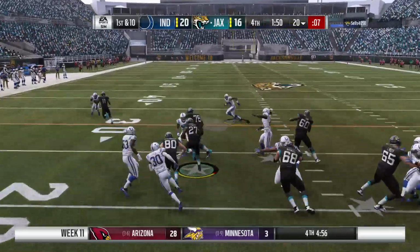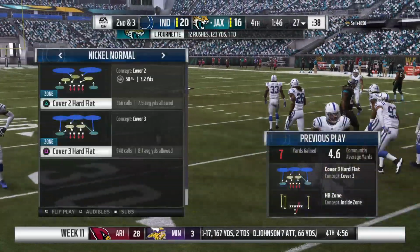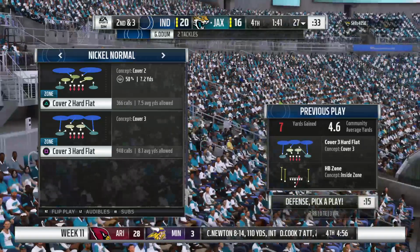They begin with a run by Fournette. A solid run on first down. Gain of 7 leaves them with a 2nd and 3. Not in a position where they absolutely have to rush right now, but they definitely have to pick up the tempo a bit.